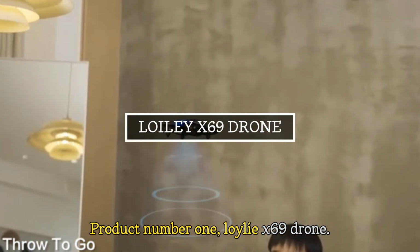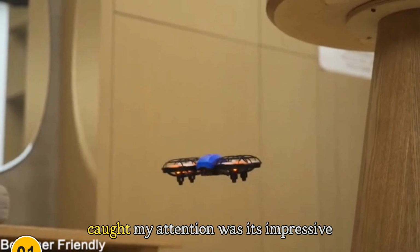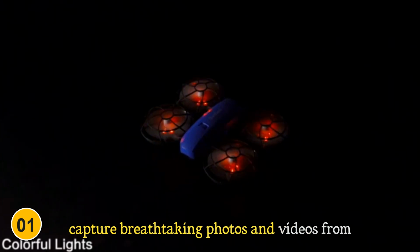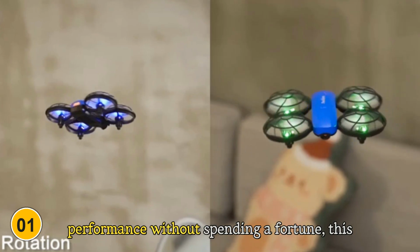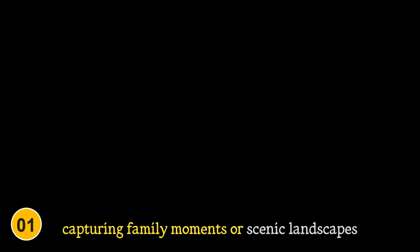Product number 1, Loyly X69 Drone. First up is the Loyly X69 drone, priced at just $64.49. What caught my attention was its impressive 2K HD camera that lets you capture breathtaking photos and videos from the sky. If you want solid performance without spending a fortune, this is worth a serious look.